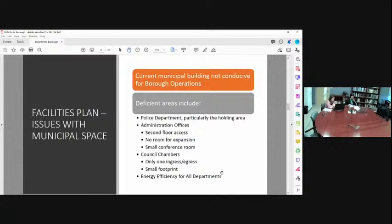So looking at a facilities plan, hiring someone to come in to develop a plan based on the needs of each department. And when you look at the administration offices, is there room for expansion if you were to start to hire additional employees? Are there areas for collaboration and meeting with the public? Just looking at some of those items and developing a plan.